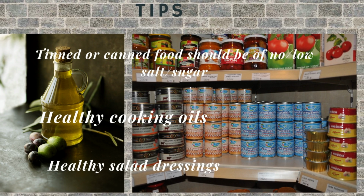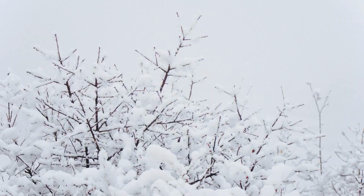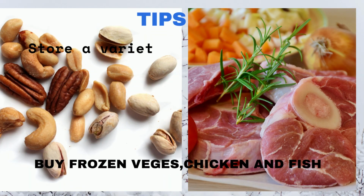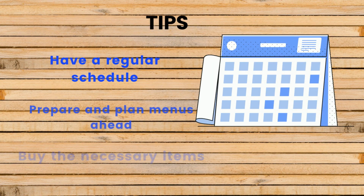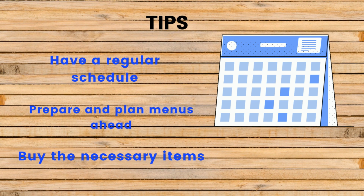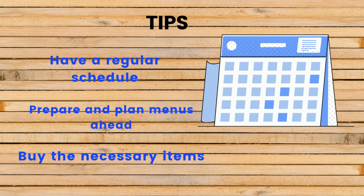1. Keep your pantry well stocked. It's best to do a once-a-week grocery rather than battling daily to stay away from buying junk food. Buy long-lasting vegetables like potatoes, carrots and cabbage, and your staple food, which could be rice, pasta or noodles. 2. If you use tinned or canned food, ensure that they are of low or no salt variety, with no added sugar or starch. 3. Have a stock of healthy oils for cooking and salad dressing. 4. Store a variety of nuts and seeds that you can pack with you or include in your meals.